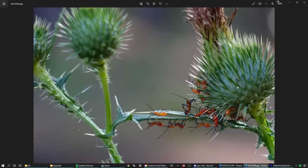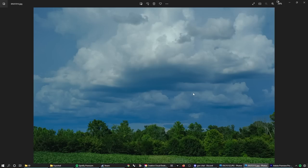I actually don't know if this is called milkweed, but other people said they were called milkweed bugs, or maybe the Wikipedia article said that these eat milkweed. I think it's interesting that these are two different plants, and they've bridged them. I took this from a moving car.